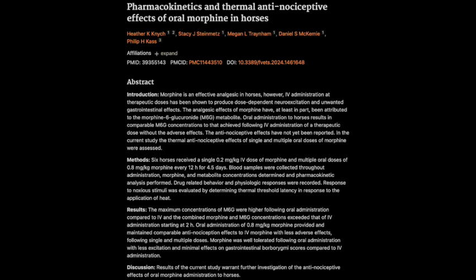Well, they used a few different methods, actually. They took blood samples at specific times to check those drug concentrations. Of course. Yeah. They really kept a close eye on the horses' behavior, looking for any bad reactions. And get this, they even did these thermal nociception tests. Thermal nociception tests. That sounds kind of intense. What is that exactly? It's actually really cool. Basically, it's a way to objectively figure out a horse's sensitivity to heat. So it's like looking into how well the morphine is actually blocking those pain signals.